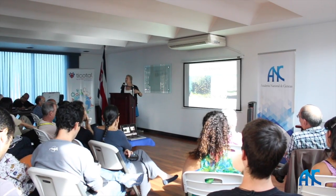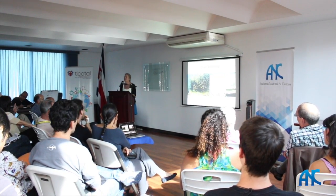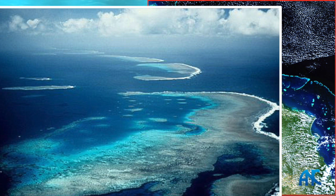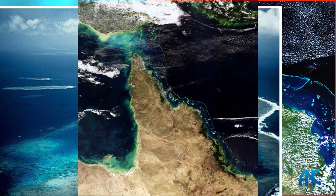And so these are two pretty profound effects on a very important ecosystem that supports really high biodiversity, lots of fisheries, and in general provides a lot of food and food resources and a lot of personal wealth for people that depend on them and that live in coastal zones near coral reefs.